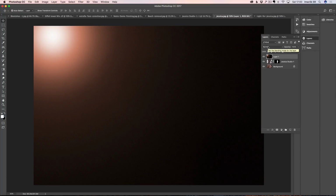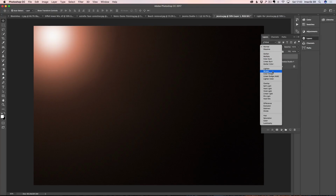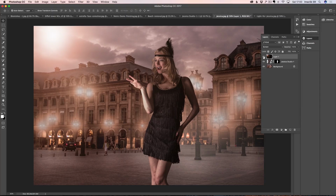One cool blending mode when you want to add light, when you have light like this, you can just go to screen mode and boom. You see now, this is in the shot and it illuminates the entire photo. So adding a light on top of her is going to make it more believable she's in the shot. You see? It's a little trick to just make the composite work much better.